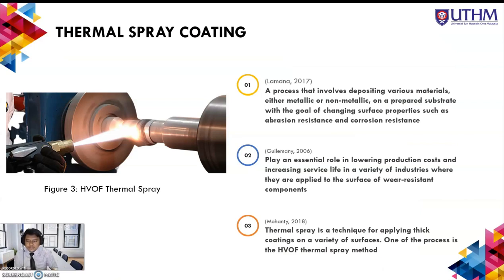For the thermal spraying coating, we can see figure 3 is an HVOF thermal spray. The first one is a process that involves depositing various materials, either metallic or non-metallic, on a prepared substrate with the goal of changing surface properties such as abrasion resistance and also corrosion resistance. It's from Lamana 2017. By Quilmani 2006, they play an additional role in lowering the production costs and increasing the service life in a variety of industries where they are applied to the surface of the wear resistant component. For Mohanty 2018, the thermal spray is a technique for applying a thick coating on a variety of surfaces. One of the processes is the HVOF thermal spray method.